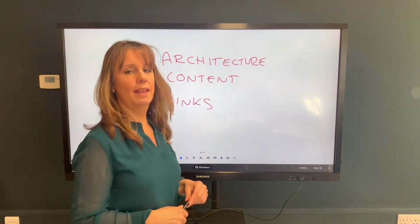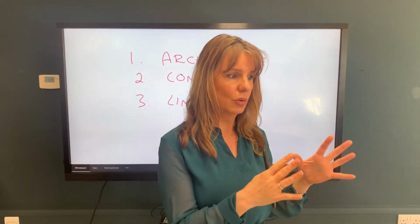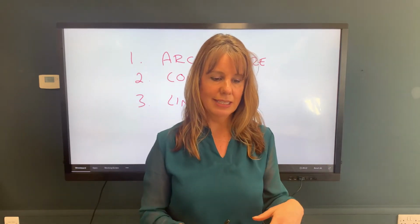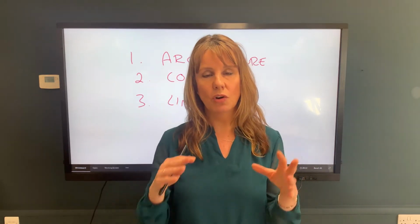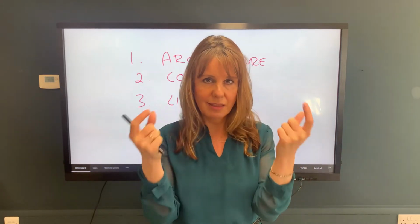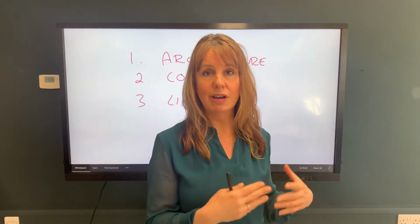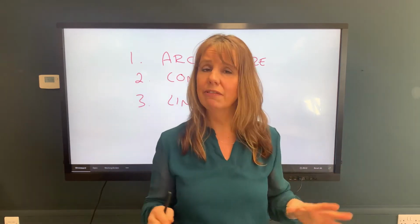Number 1, a key to SEO that you need to attend to on your website is the architecture of how your website looks. That is how your headings look, how your subheadings look, your meta description, your alt tags. The meta description is what comes up on Google, the little summary paragraph underneath the URL, the link. And the alt tags are how you describe one of your photographs, one of your images that's been uploaded onto your website. Those things are really, really important to get right.